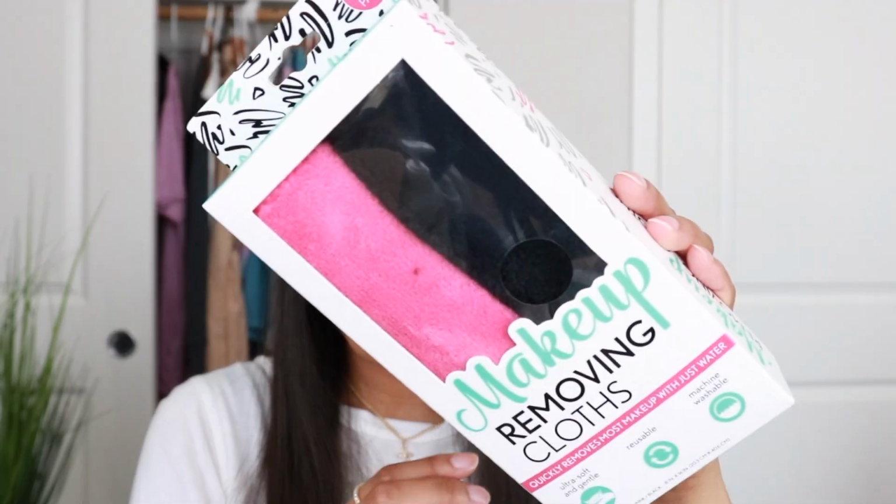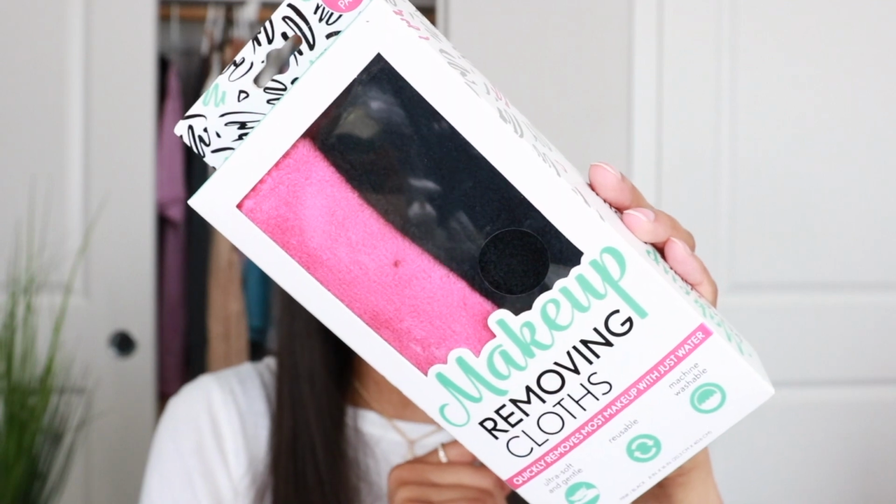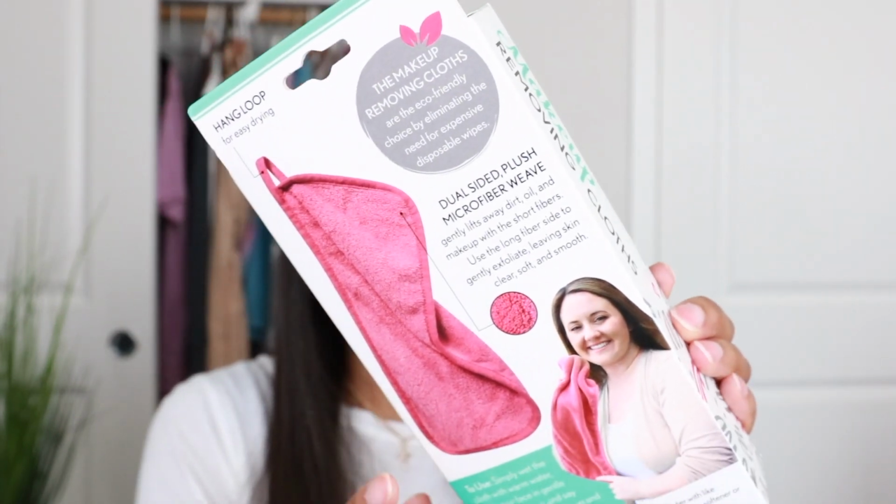Makeup removing cloths. You guys, you cannot underestimate the power of having a black towel in your house for anything, especially if you wear makeup. You don't want a white towel that's going to show everything, even though I do my laundry and clean my towels. These have a hangable loop. Here's a cute pink one that I might keep in this room because this is where I tend to do my makeup most of the time. To use, simply wet the cloth with warm water, wipe your face in gentle circular motions, and say goodbye to your makeup. For self-care, towels are important.